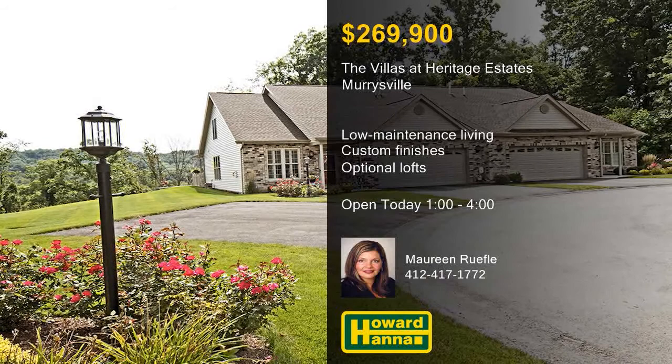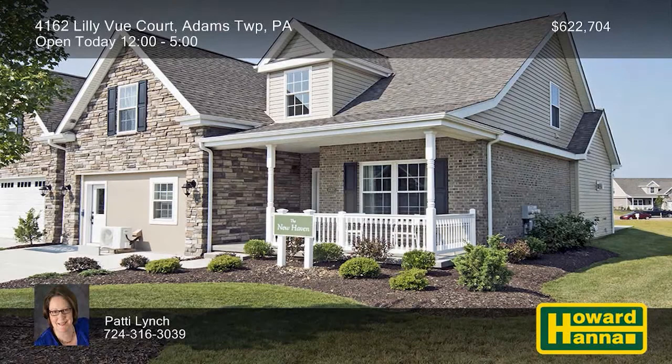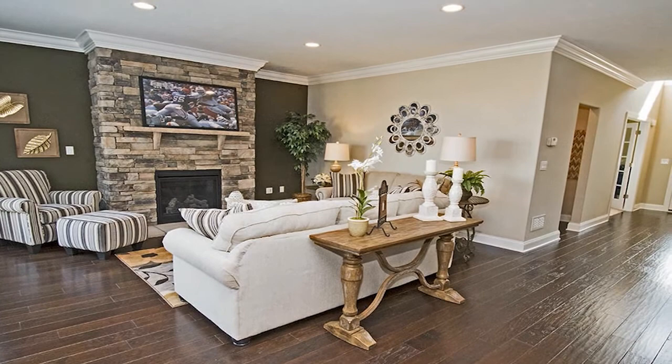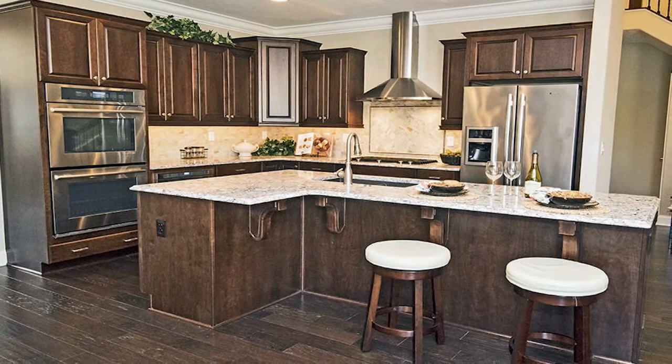Built by Brennan, this 3-bedroom, 4-bath model is an example of the paired carriage homes and villas in Phase 4 of the Gables. Currently used as the decorated model, it is designed around the open New Haven floor plan. Residents will appreciate exterior maintenance, as well as the community's pool, clubhouse, and walking trails. The gourmet kitchen is equipped with granite countertops and a set of stainless steel appliances.